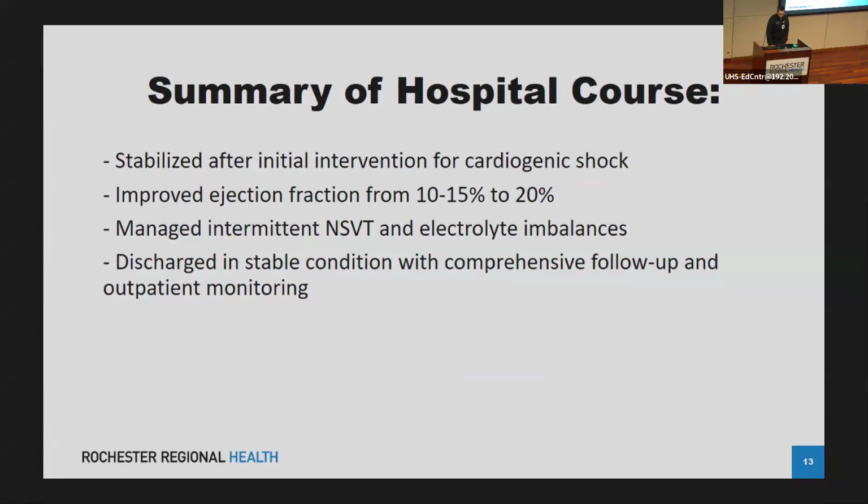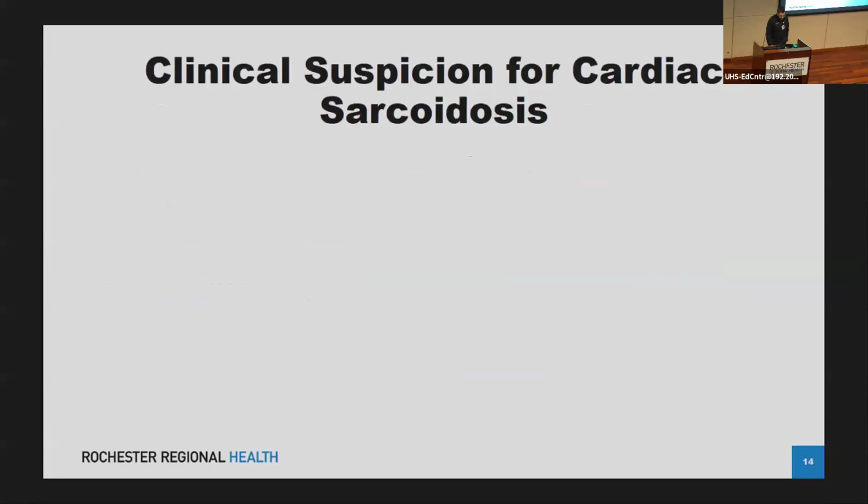So since discharge, he hasn't had the cardiac MRI yet. I don't know how long that process usually takes, but after all of this, I wanted to look into quite a bit the diagnosis and approach to cardiac sarcoidosis.